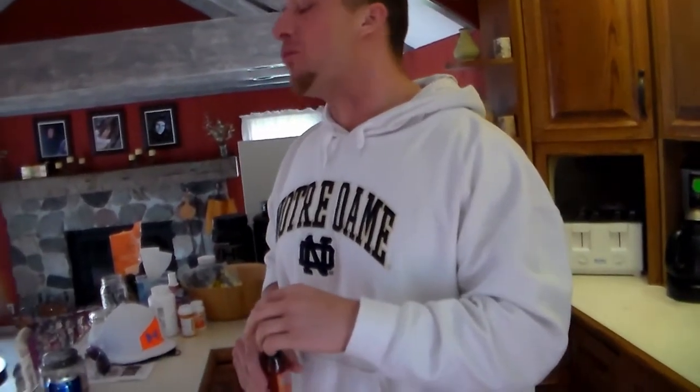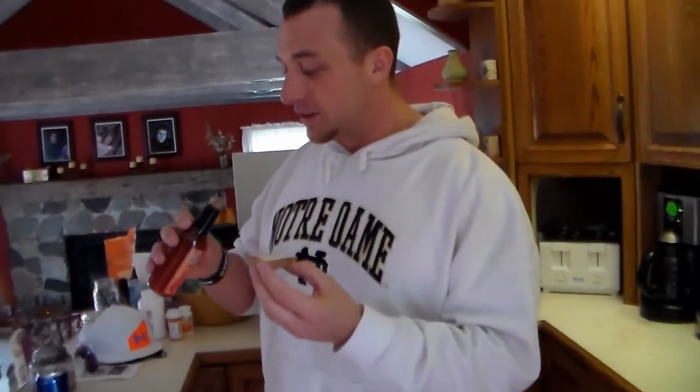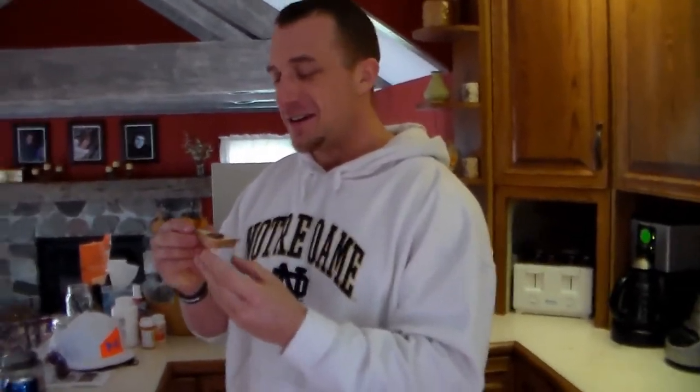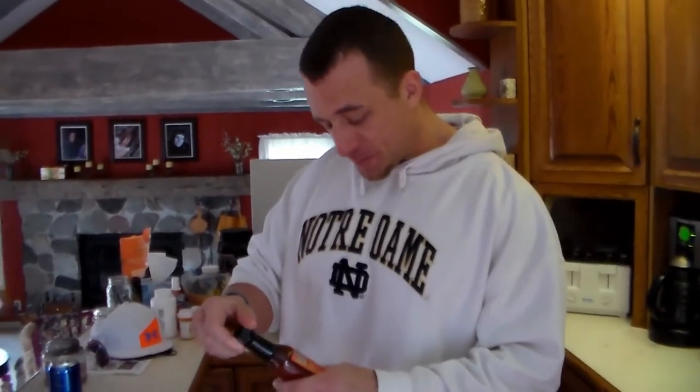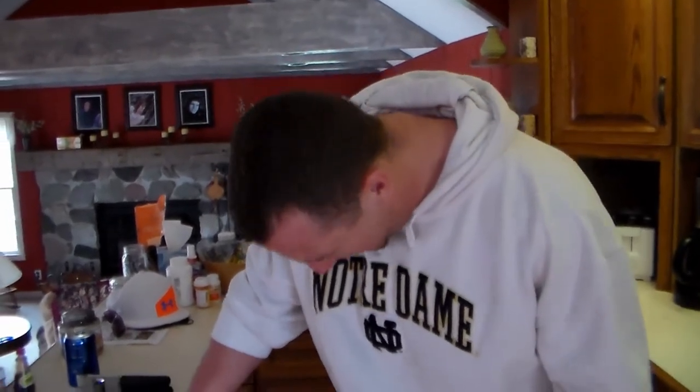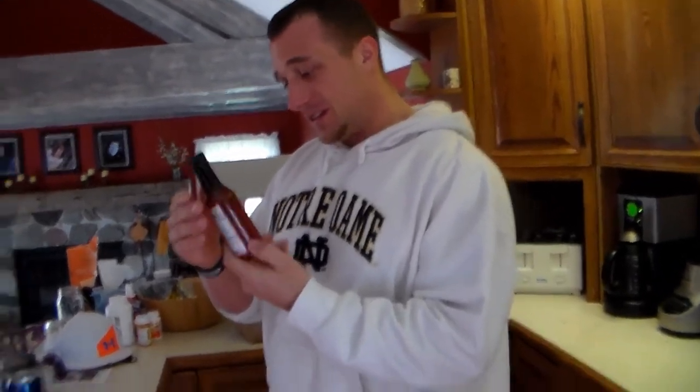And it is a 4-in-1 hot pepper concentrate sauce. Wow, that's hot. All right, so this actually does not have a, oh God. It's actually got pretty good flavor. So it's got, yeah, this is definitely concentrated hot sauce.